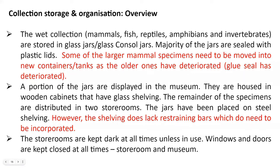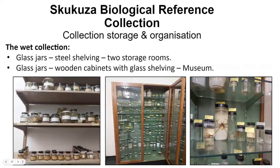Right, next slide. So here you can see their wet collection, and you can see an assortment of different types of glass bottles. And then you can see in the middle there a glass display cabinet. I don't think those are common in bigger collections. And there you can see it's display specimens, also in glass bottles with these black plastic lids. I know those can sometimes be good.